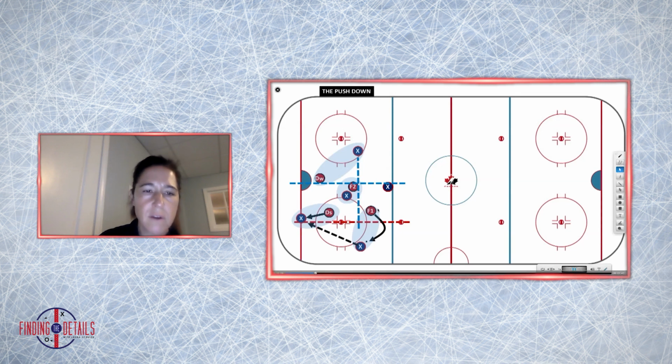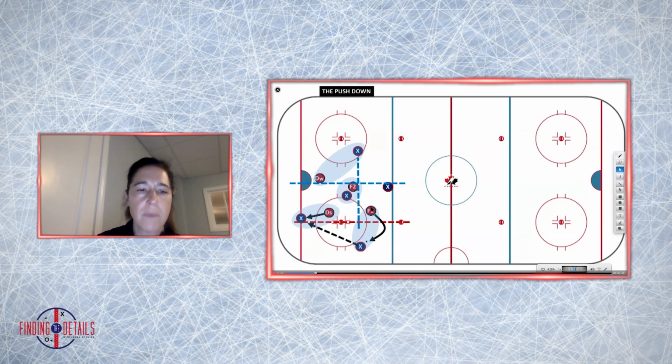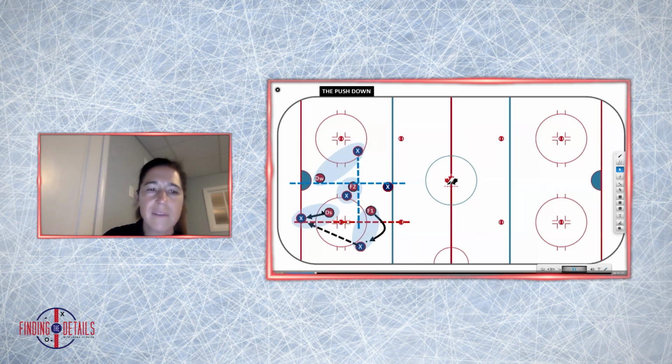In particular, we want to try to create as much pressure as we can on this half wall player by pushing down our F1, pushing down on this half wall player and forcing this player to move the puck into an area of the ice where we can essentially create even numbers in front of our net.